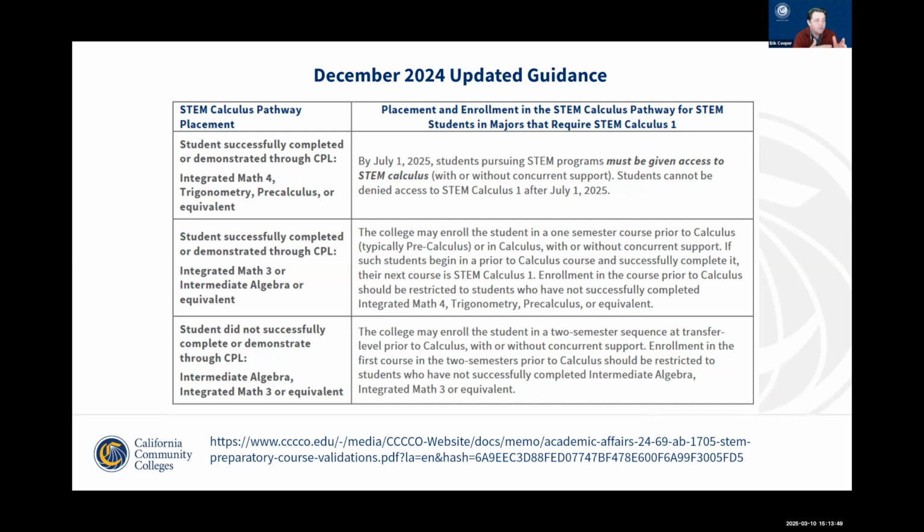If students begin in a course prior to calculus and successfully complete it, their next course is STEM Calculus 1. Trying to be really clear about that prerequisite level. Enrollment in the course prior to calculus should be restricted to students who have not successfully completed IM4, trig, pre-calculus, or equivalent. Again, students must be given access to calculus if they've completed those courses. Students who did not successfully complete or demonstrate through credit for prior learning intermediate algebra, IM3, or equivalent can be enrolled in a two-semester sequence at the transfer level prior to calculus, again with or without concurrent support. So much like Terrence was saying on the previous slide, we've got these opportunities to look at these pathways and then also validate them.